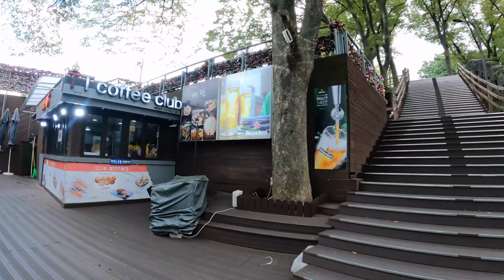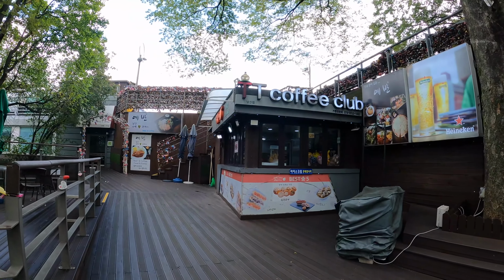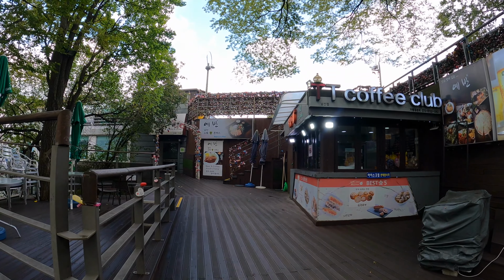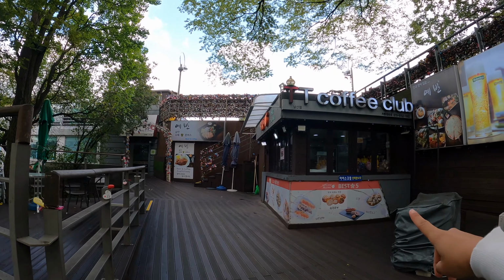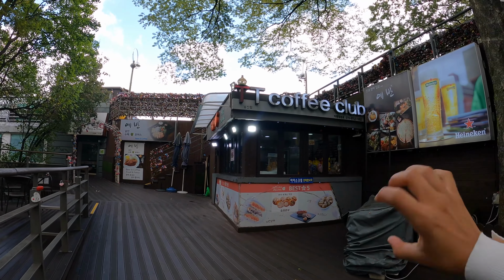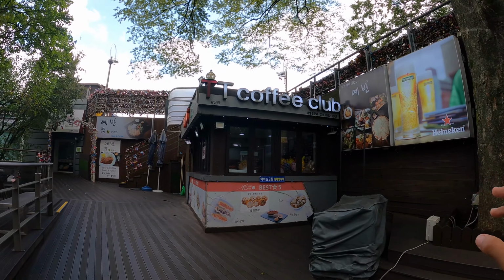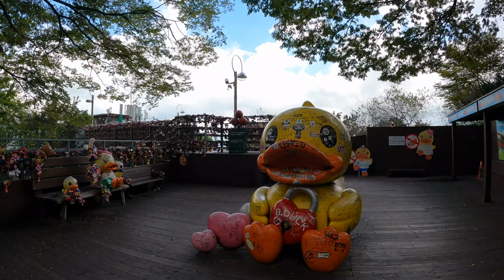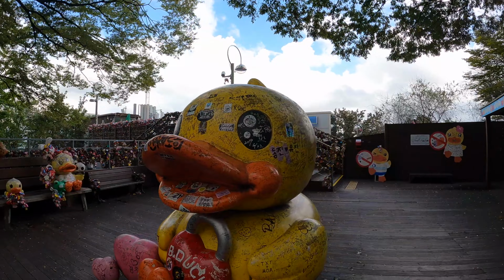I'm not at the top yet, but here there's little food stands. We have takoyaki. Takoyaki is octopus balls, and then fried, and then they put eel sauce and mayo sometimes, and it's pretty good. And then I also found this area going up the stairs.